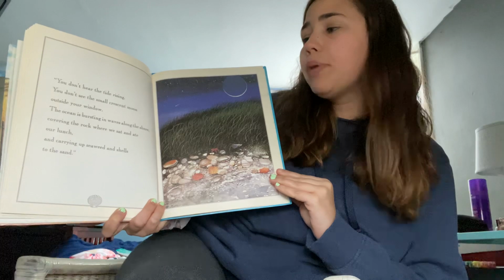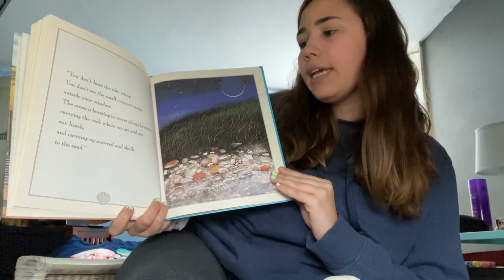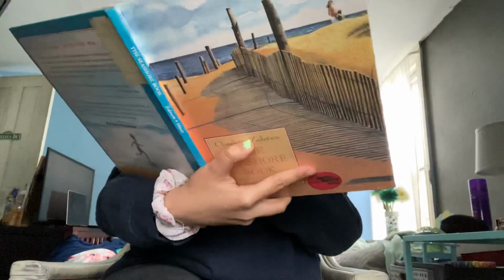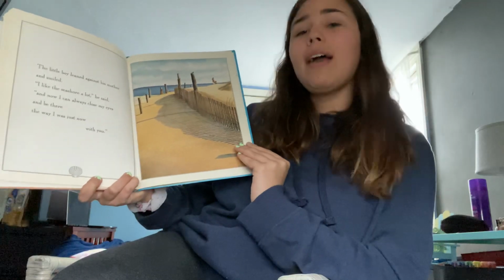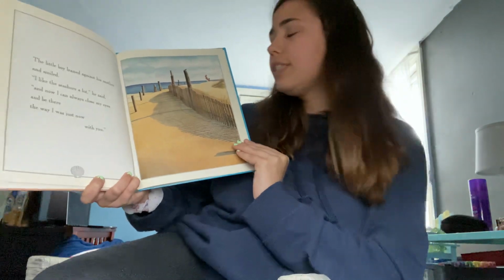The ocean is bursting in waves along the shore, covering the rock where we sat and ate our lunch, and carrying up seaweed and shells to the sand. The little boy leaned against his mother and smiled. I like the seashore a lot, he said, and now I can always close my eyes and be there the way I was just now with you.